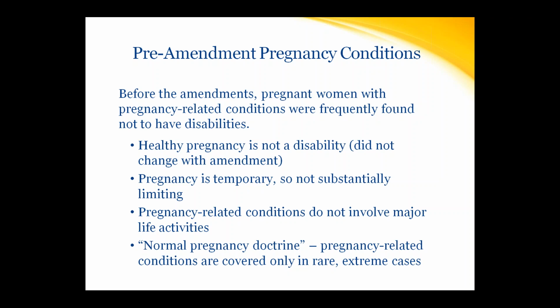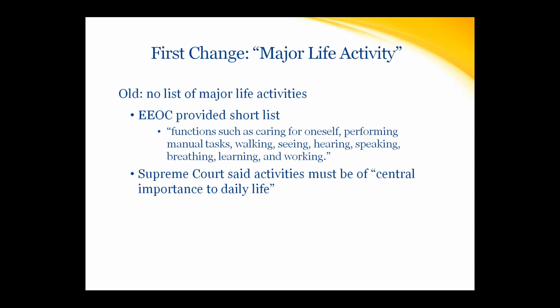And there was an additional reason why the courts held against the pregnant women, and that's what Joan Williams has called the normal pregnancy doctrine, and that's like a set of judicial decisions or pronouncements that pregnancy-related conditions are covered by the ADA only rarely, only in extreme cases, only if the woman has really severe complications. And so the first change that the amendments brought about is it expanded the idea of major life activity.